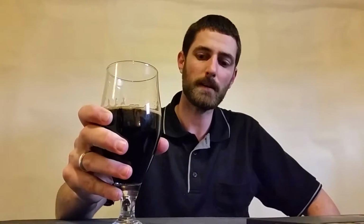Just a real hint of chocolate malt coming through. The roast barley, I think, is there, just a touch. Yeah, I'm kind of getting the roasted barley. The body on this is huge. It's a fat beer, if you know what I mean. Wow. It's very nice though.